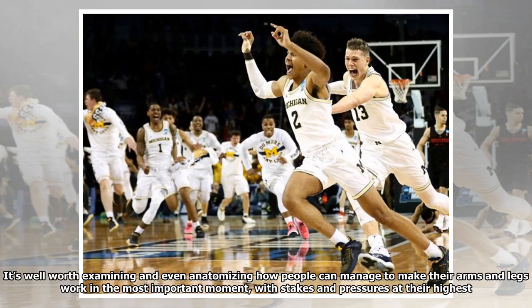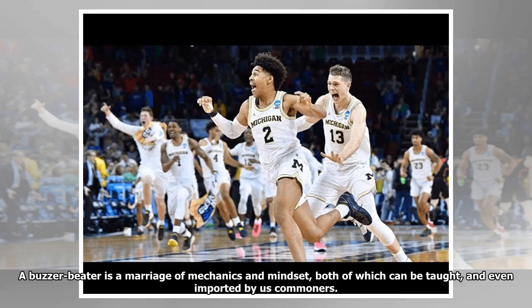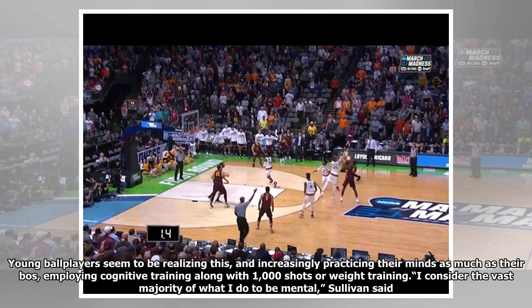Clutch describes a set of stresses that simply don't exist earlier in the game. It's well worth examining and even anatomizing how people can manage to make their arms and legs work in the most important moment, with stakes and pressures at their highest. A buzzer beater is a marriage of mechanics and mindset, both of which can be taught, and even imported by us commoners. Young ballplayers seem to be realizing this, and increasingly practicing their minds as much as their bodies, employing cognitive training along with 1,000 shots or weight training. "I consider the vast majority of what I do to be mental," Sullivan said.